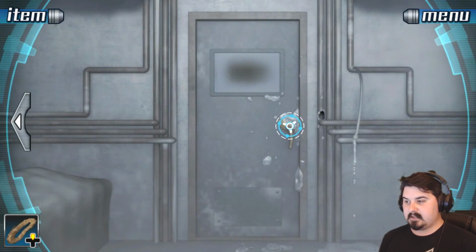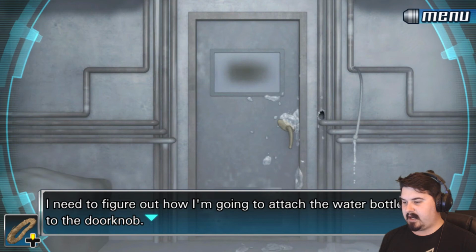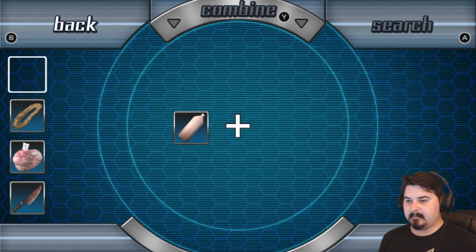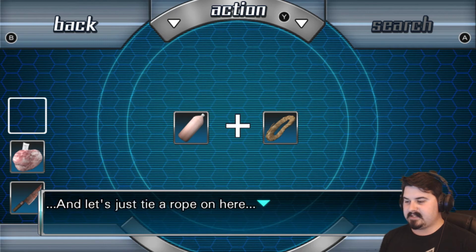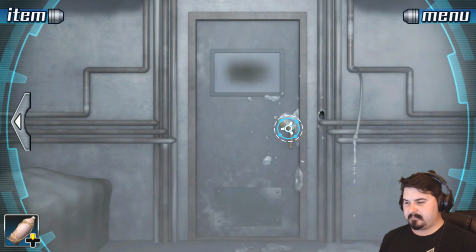Rope, right? Ice around doorknob. To figure out how I'm gonna attach the water bottle to the doorknob. Oh, okay, we combine them. Okay, gotcha. And let's just tie a rope on here. There we go. Water bottle bomb. Not bad.